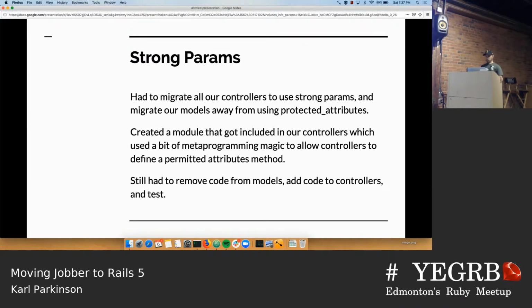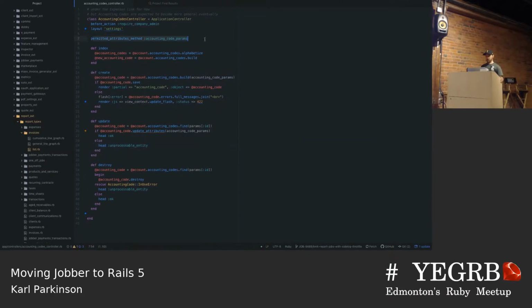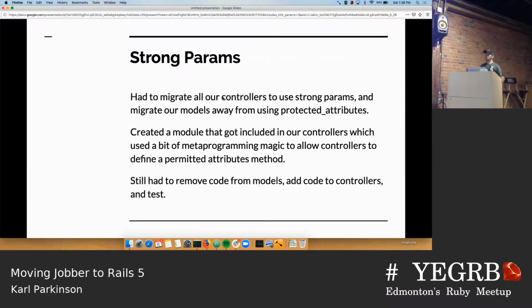So we had to migrate all our controllers to use strong parameters and migrate all our models away from using protected attributes. Basically, we created a module which we would include in our controllers. Through a little bit of metaprogramming, you could allow any controller to create an arbitrary permitted attributes method. It looks like this now. Most of our controllers have something similar to this, where you just call the permitted attributes method and pass a method down to that, which will then define what parameters you allow to be passed through to models.